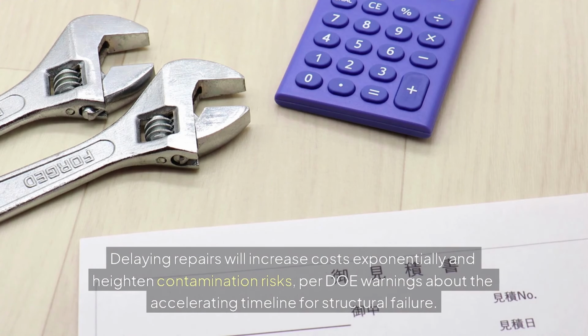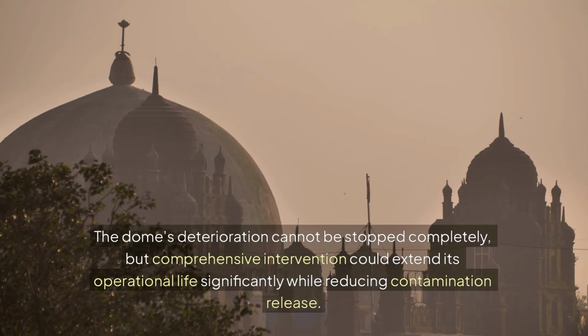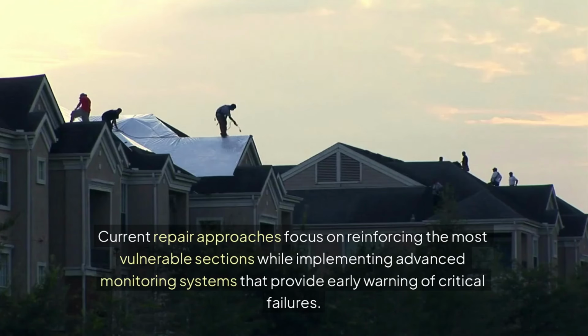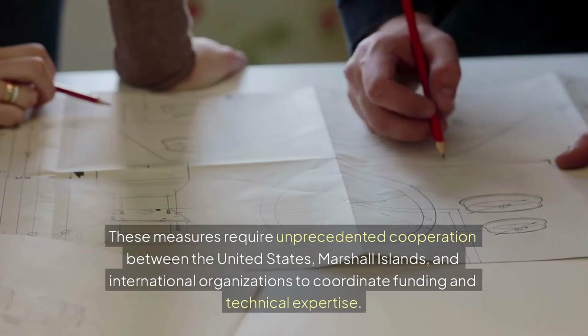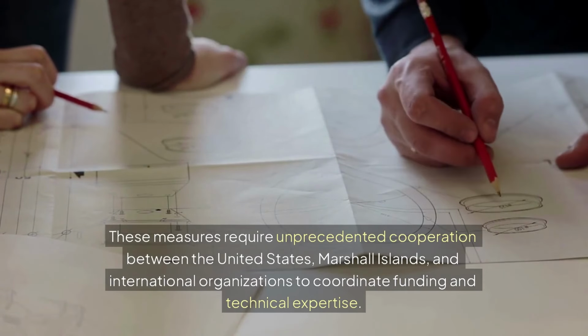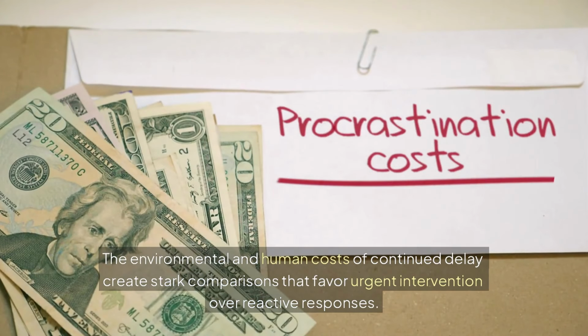The dome's deterioration cannot be stopped completely, but comprehensive intervention could extend its operational life significantly while reducing contamination release. Current repair approaches focus on reinforcing the most vulnerable sections while implementing advanced monitoring systems that provide early warning of critical failures. These measures require unprecedented cooperation between the United States, Marshall Islands, and international organizations to coordinate funding and technical expertise. The environmental and human costs of continued delay create stark comparisons that favor urgent intervention over reactive responses.